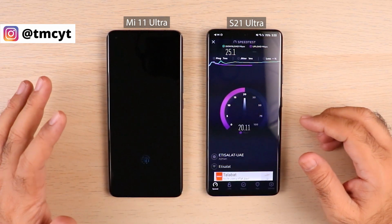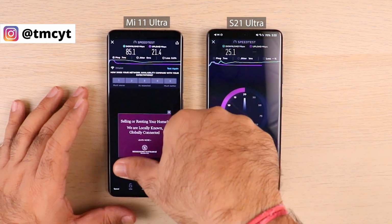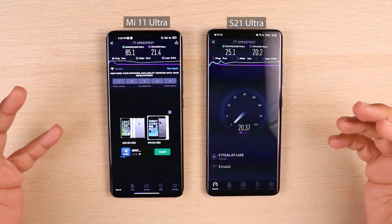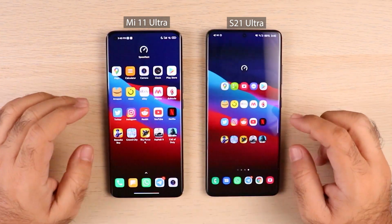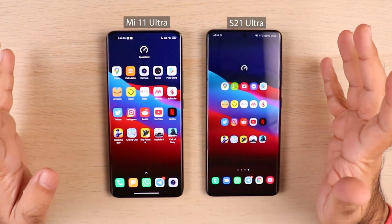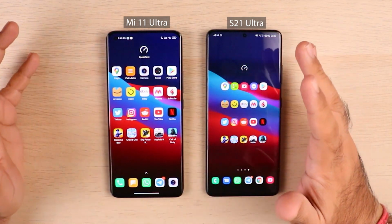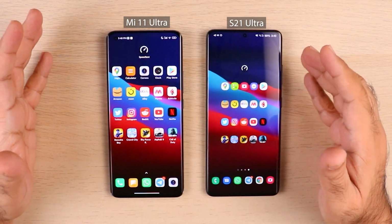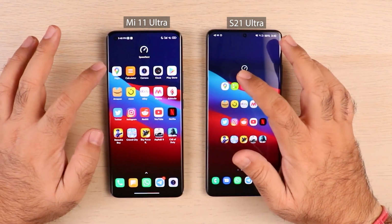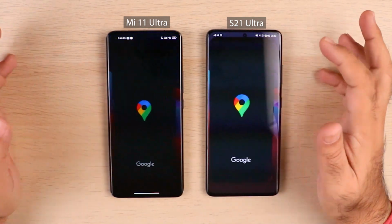And also we'll continue with our test to see if this hampers the overall speed performance in launching those apps and launching the content inside those apps. Because it was clear that the Mi 11 Ultra had the edge in terms of internet speeds, let's look at app launching speeds and see if the difference in the internet speed actually causes any sort of performance issues on the S21 Ultra. Okay, I'm going to start with Google Maps, which are basically some small little apps.